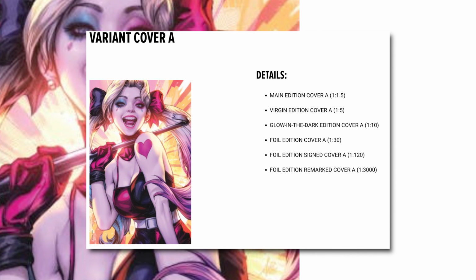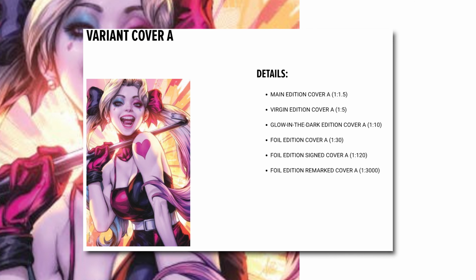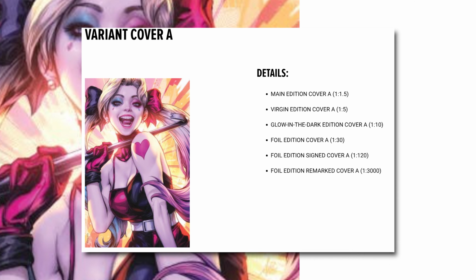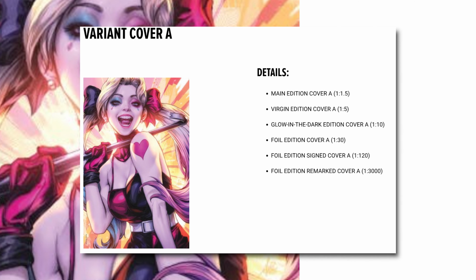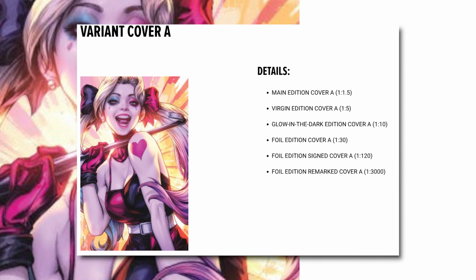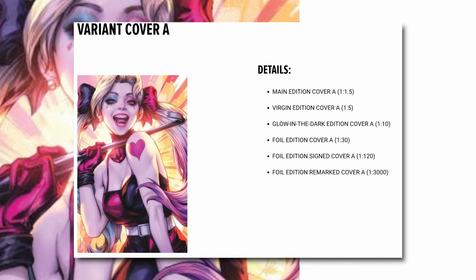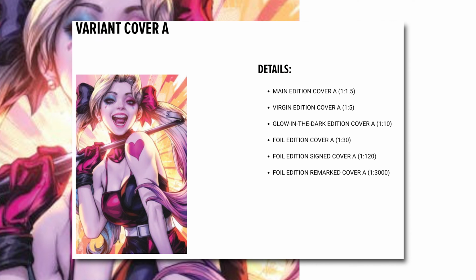There are 12 opportunities for a different cover. A main edition, which is a 1 in 15, a virgin cover A, which is a 1 in 5, a glow-in-the-dark cover A, which is a 1 in 10, a foil, which is a 1 in 30, a foil edition signed cover A, 1 in 120, so 1 out of 120, a foil edition remarked cover A, which is 1 out of 3,000.